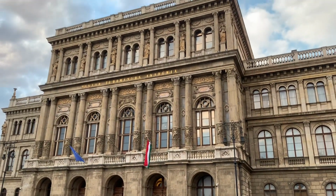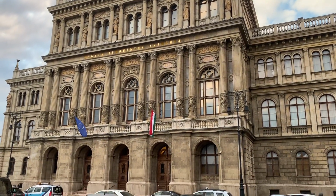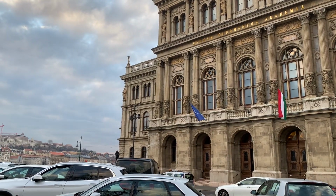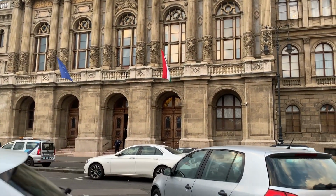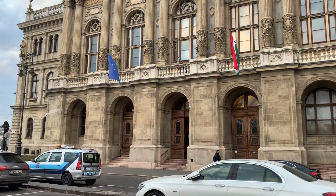And look at this beautiful building. This is the Hungarian Academy of Science, and it was established by the 19th century famous city count, so-called Széchenyi István.